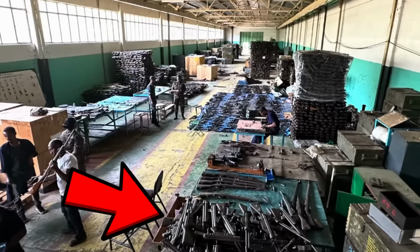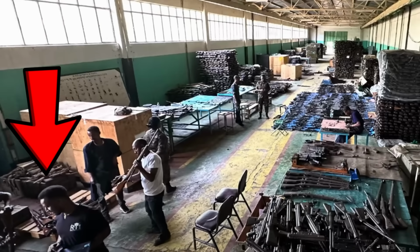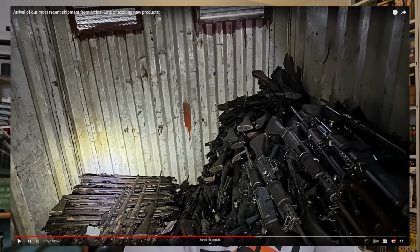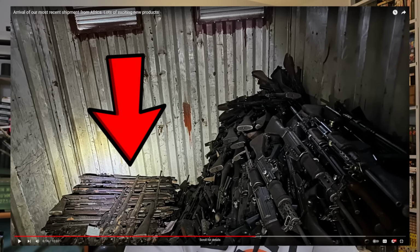We got a pile of G3 rifles, it looks like a few Mausers here, and another long Lee-Enfield, a corner full of FAL rifles, and this looks to be sort of a reject stack of broken and damaged Mannlicher straight-pull rifles and carbines. Who knows, those might be offered to us as C-grade rifles in the future.